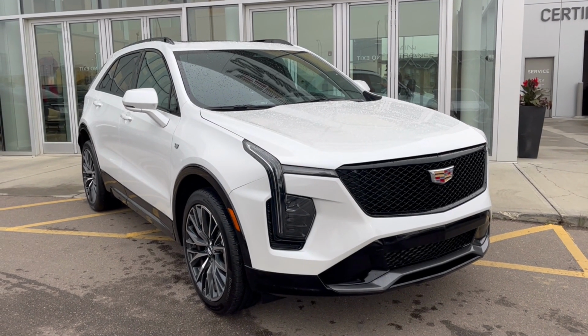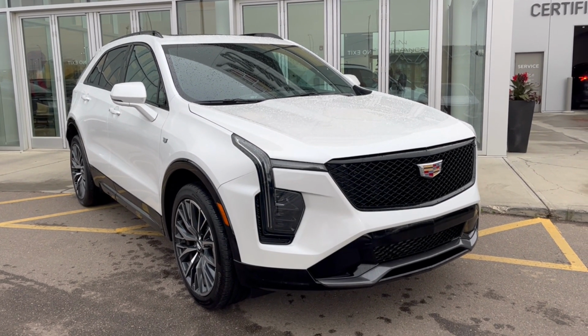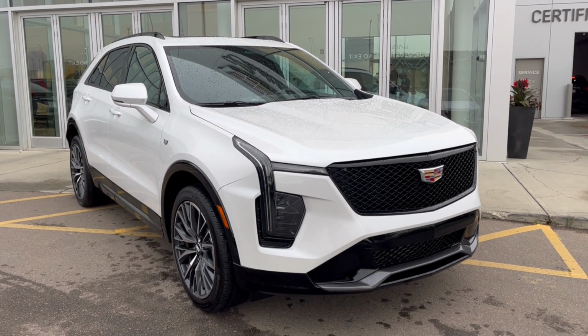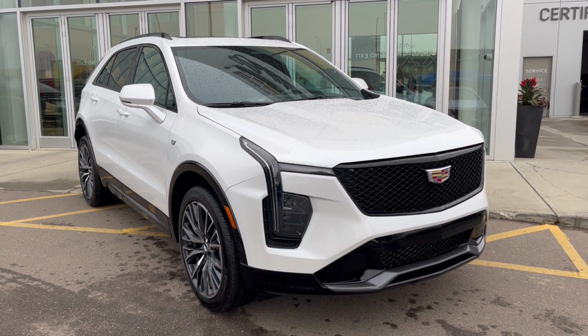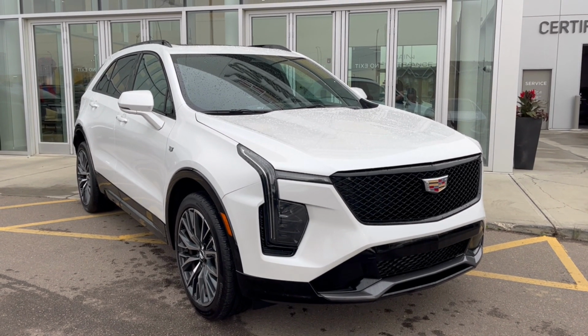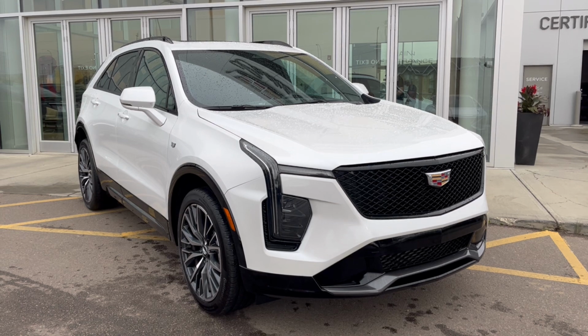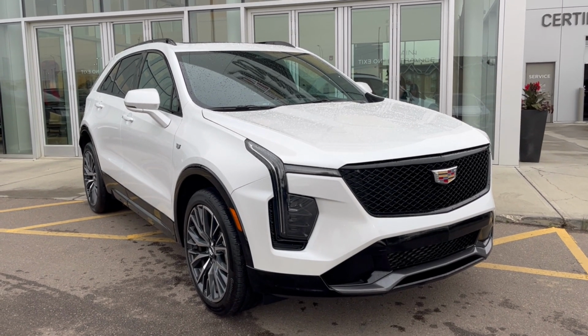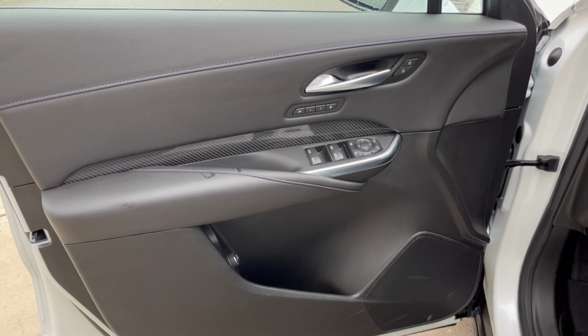Today we're taking a look at a 2024 Cadillac XT4 Sport featuring Crystal White Tricoat with a jet black interior. Under the hood sits a 2-liter turbocharged engine paired to a 9-speed automatic transmission. Some features include heated front seats, heated steering wheel, hands-free power liftgate, wireless phone charging, backup camera, forward collision alert, and much more. Taking a look at the interior, here's our door.